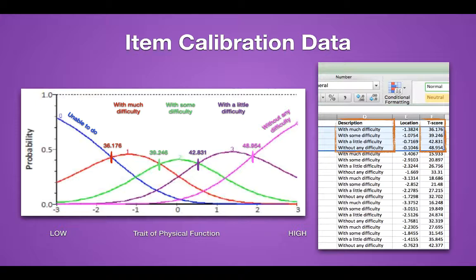And all 165 items in the item bank for physical function have the same statistics underneath them. It's their calibration, describing that item's relative difficulty and linking it to t-scores.